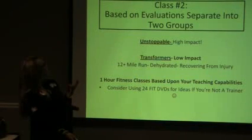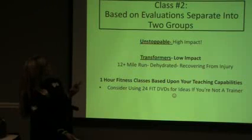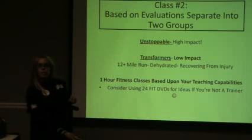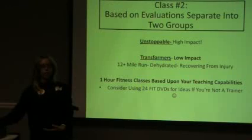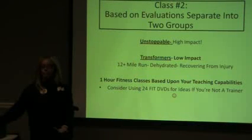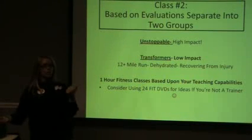Now, class 2, which is on Wednesday, is based on our evaluations. We're going to separate these guys into 2 groups. The reason we do that is because of their numbers on their 1 mile run. If it's 12 minutes and above, they're going to go into one group. If it's 12 and under, they're going to go into another. If their body fat is extremely high, if they're injured, if they've never worked out, we're going to put them in 2 different groups.